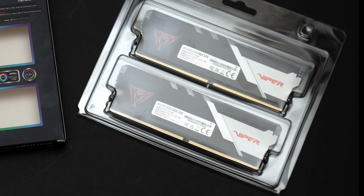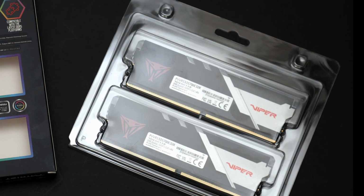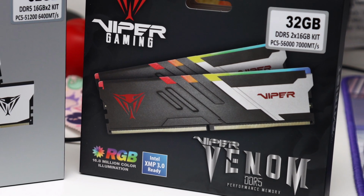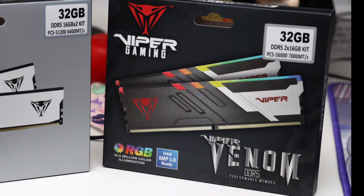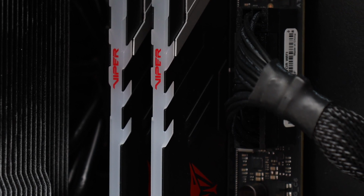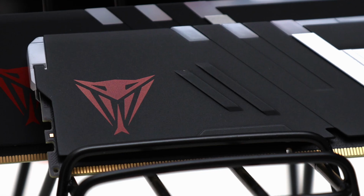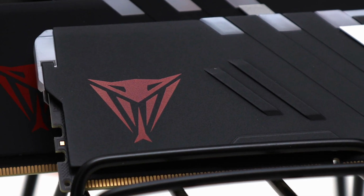Like other Patriot Viper memory, the Venom RGB DDR5-7000 also comes with a limited lifetime warranty. At the time of the review, the Patriot Viper Venom RGB DDR5-7000 2x16GB kit is available for around $115. This is very competitively priced given the factory overclock operating rates and latency, making the Viper Venom RGB an excellent option if your system can take advantage of these speeds.